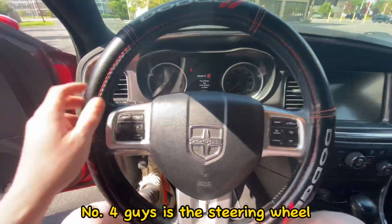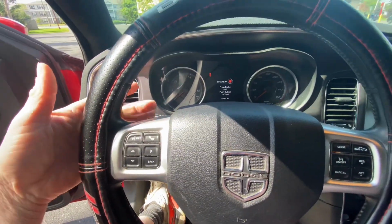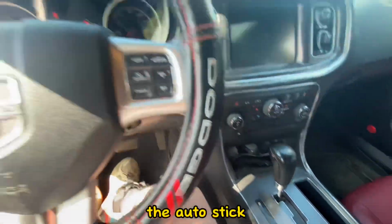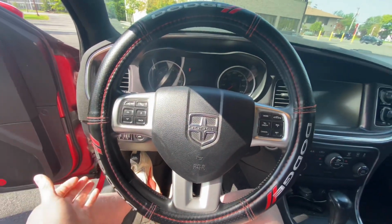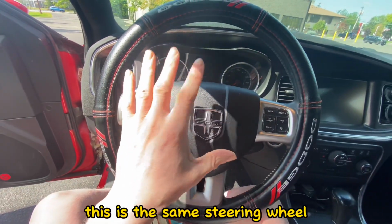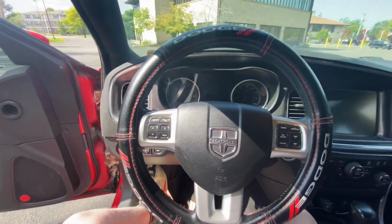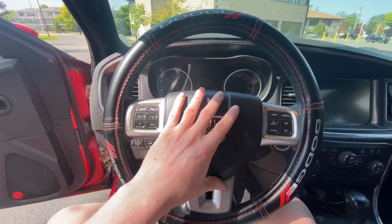Number 4, guys, is this steering wheel. Number 1, it does not have paddles, so I can't upshift and downshift. I have to use the auto stick. And number 2, it doesn't look good at all. This is the same steering wheel my dad's Dodge Caravan has. He has a 2012 Caravan. This is a muscle sedan, guys, so this should have a better steering wheel than a Dodge Grand Caravan.